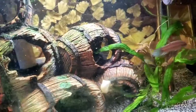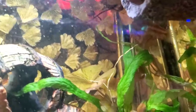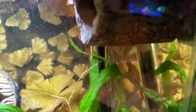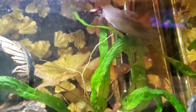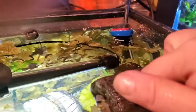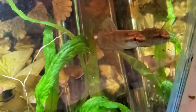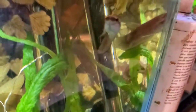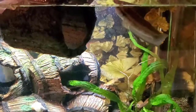Let's take a look. So here he is, one of the larger wild betta species, but just beautiful. See those iridescent blues and greens on the fins? Just gorgeous. Dark stripes on the head. Just a beautiful fish. One of the largest species, mouthbrooder.